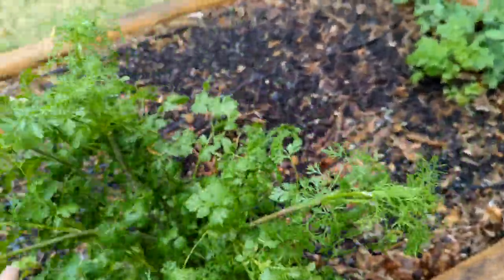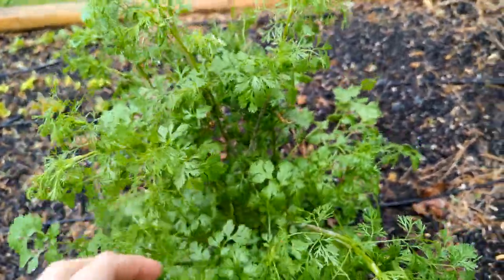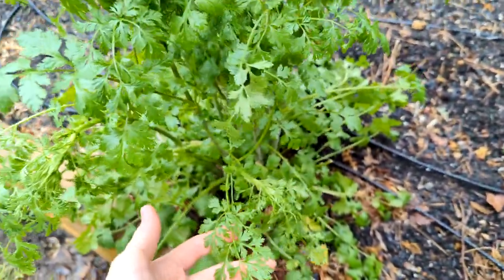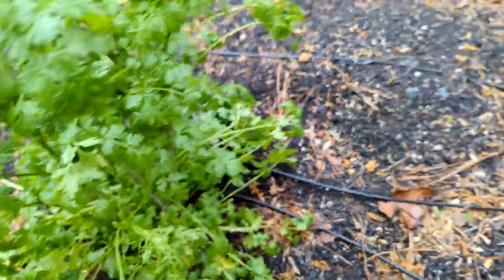I've been cooking a little bit with cilantro, but my husband honestly doesn't love it. Like, he has a threshold that he can do, and then if there's just too much at some point. So this is one plant. We're never gonna need all this. I don't even think I'll preserve it, because he really doesn't like it that much.